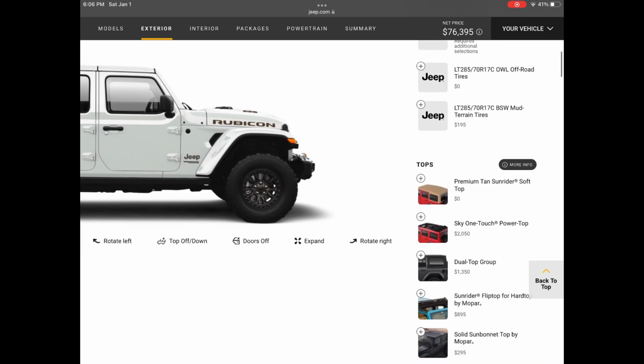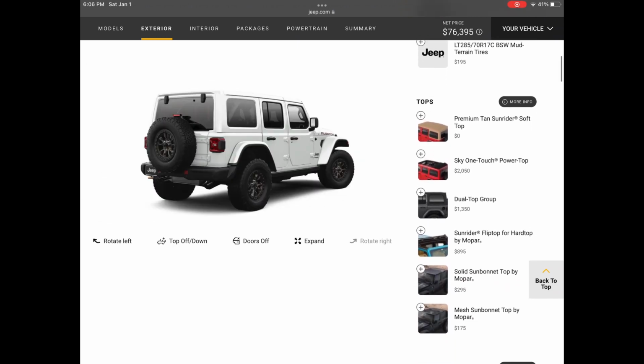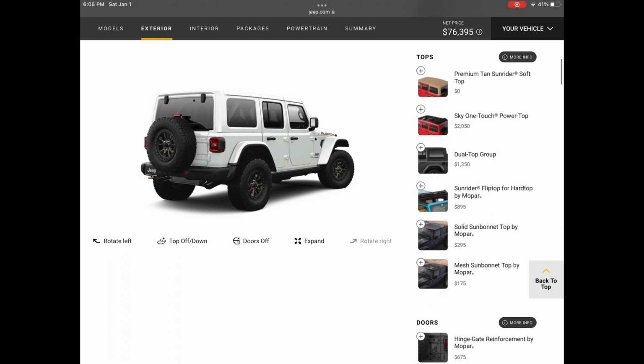And then you have the option of choosing what top you want to go with. So the cool thing about the 392 is that it comes standard with the painted hard top. I purposely did not get that on my 2019 because I didn't want to have to worry about scratching it when I took the Jeep on the trails. No option for an unpainted hard top with the 392, but it's cool that it comes standard.